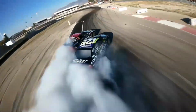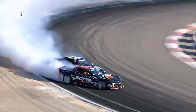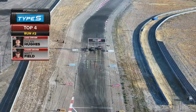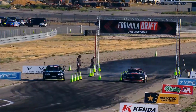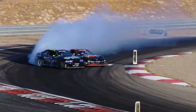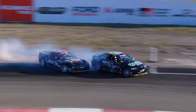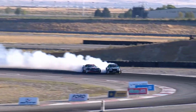Matt Field stays in it. Nice job. Very clean by Matt Field. Even with that bump, he stayed in it. And Dylan, look at this battle. Dylan Hughes, Matt Field. Dylan Hughes will lead. Matt Field giving him chase. Who's going to the finals? Dylan Hughes, Royal Purple BMW into that second outside zone. He does escape that inside clip. Now, Dylan the Dozer Hughes into that third outside zone.